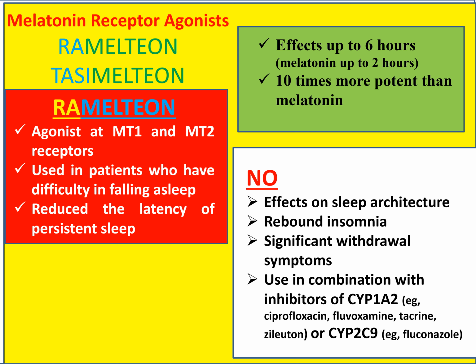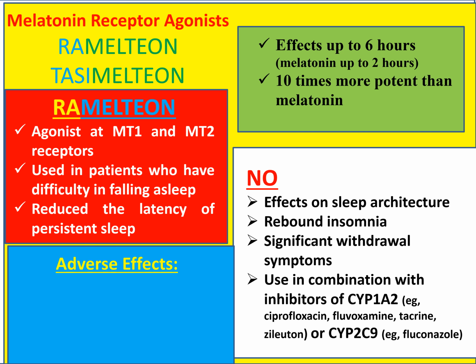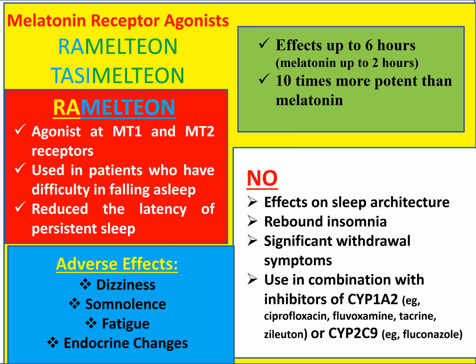This medication is metabolized by subtypes of cytochrome P450, so it should not be combined with inhibitors of these subtypes of cytochrome P450 because that is going to accumulate the drug. Now, some of the side effects for this medication: dizziness, drowsiness, fatigue, and since melatonin produces some changes in the endocrine system, this medication also is going to produce some endocrine changes.